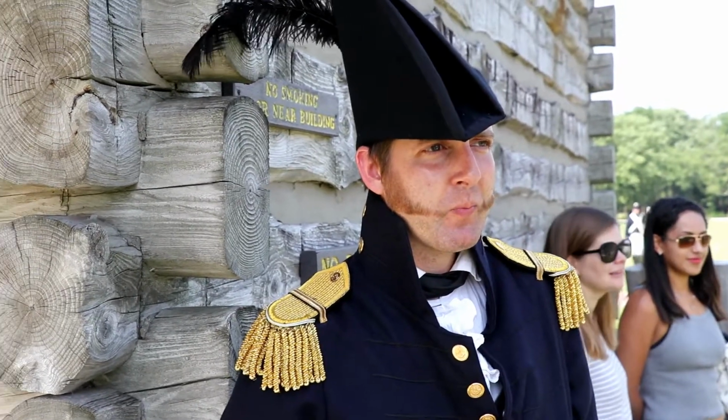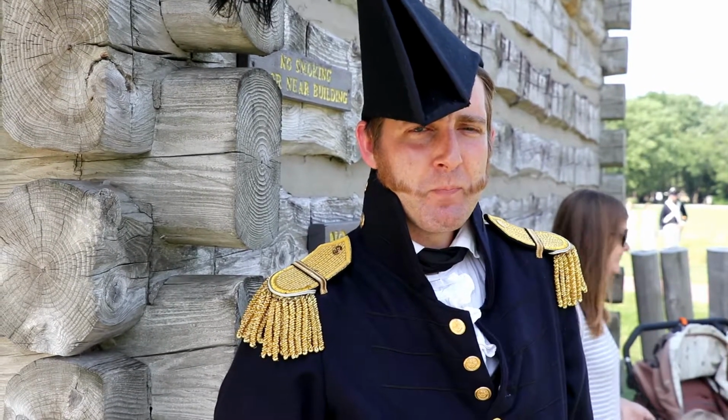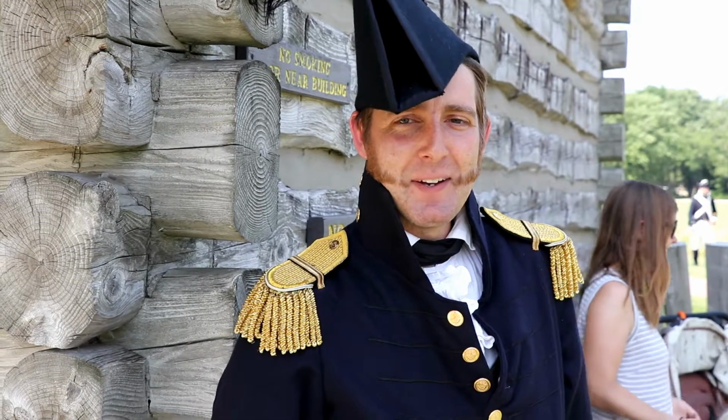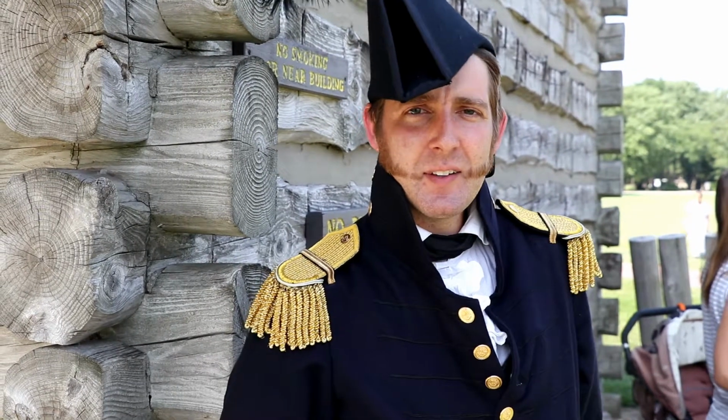Tell me a little bit about that hat you have on. Has that got any functionality, or is it just strictly for looks? It's mostly for looks, but it does have a smidge of functionality. It makes me easy to find on the battlefield.